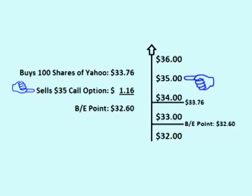If the trader sells the $35 strike, he collects $1.16 up front. He paid $33.76 for Yahoo, and the $1.16 that he collected up front from selling the call option gives him $1.16 of downside protection, so his current break-even point is $32.60. Selling a call option the next month means that the trader collects another premium, which further lowers his break-even point.